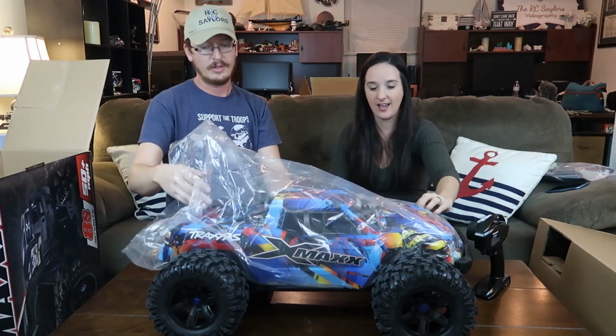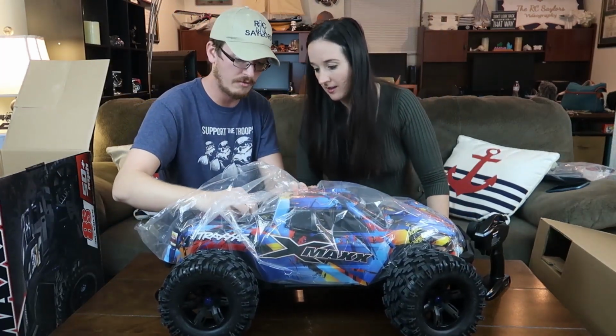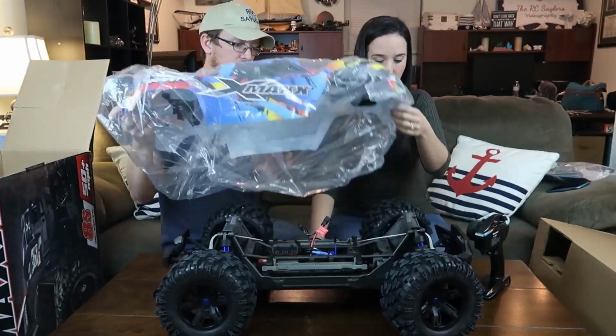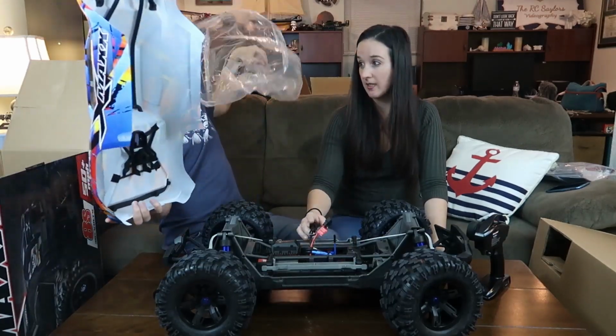Monster truck. All right, how does the body come off? Let's see. This is all new. Here's a look at the switch on the back. It rotates. This panel comes up, and then that lifts. Holy moly. And there it goes. That's new. There's no body clips.